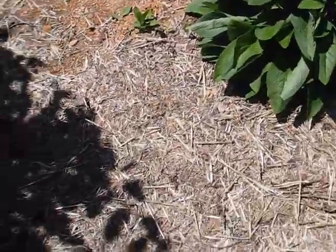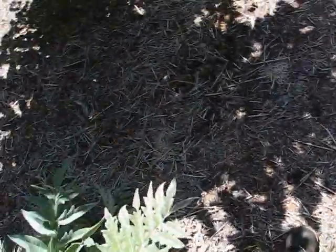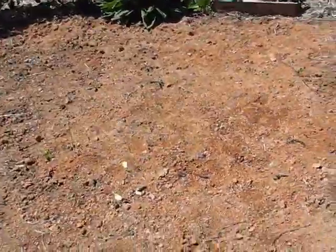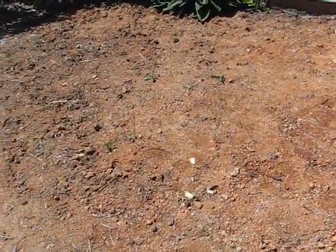And here, trying to get in the picture, is a beautiful little butterfly. Hope we got some of him. There was a shed right here in the future vegetable garden.